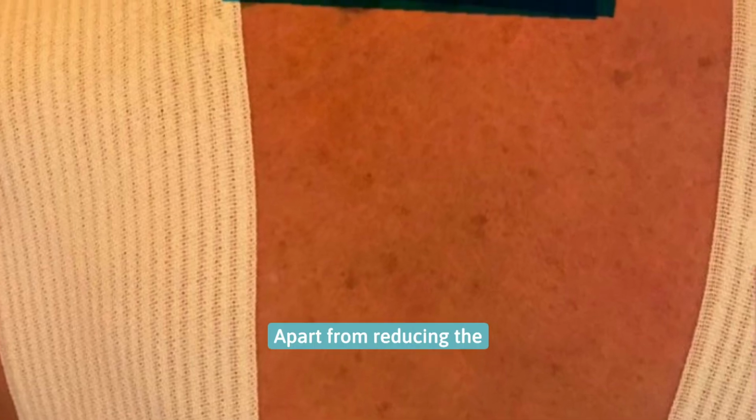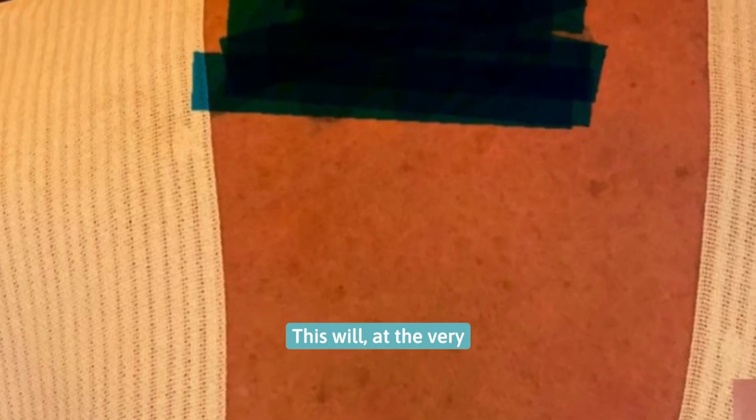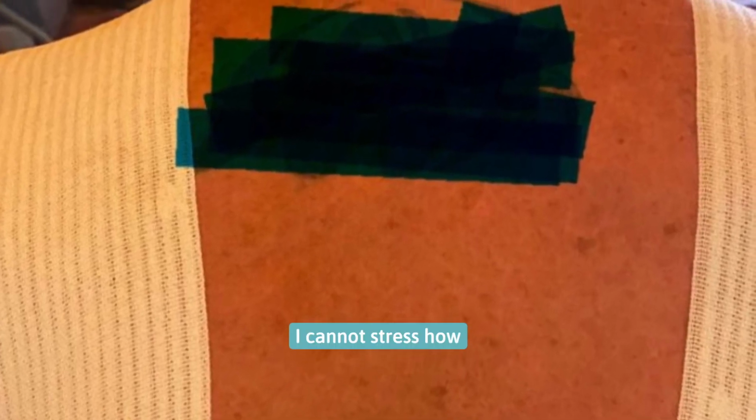Apart from reducing the weight and length of these backpacks, pre-taping the areas with K-tape would be advisable. This will, at the very least, reduce a bit of shear on the skin. I cannot stress how important it is to have the right backpack, alongside its weight. If it's too long, it causes problems with the lower back, constantly irritating the skin, and if its weight increases, so does the severity of the problem.